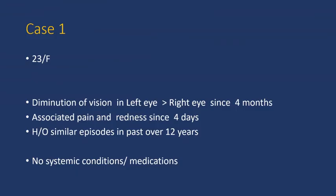An apparently healthy 23-year-old female came with diminution of vision in the left eye greater than right eye since 4 months, which was associated with pain and redness since 4 days. She had history of similar episodes in the past over 12 years, which got alleviated with painkillers. Her systemic history was non-contributory.